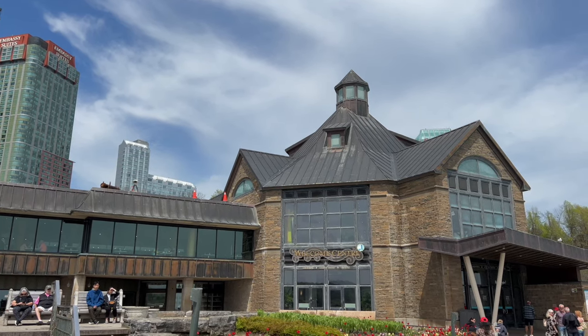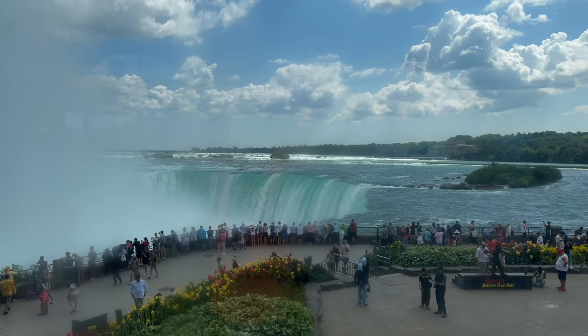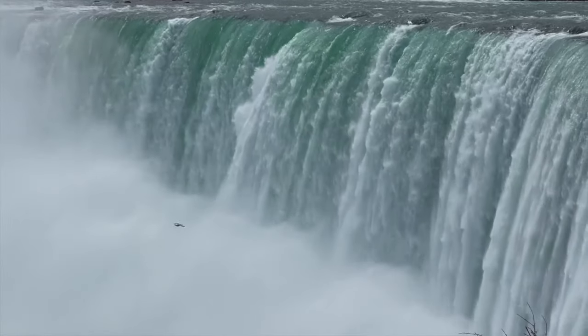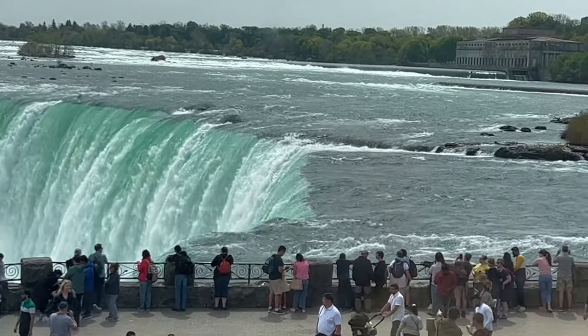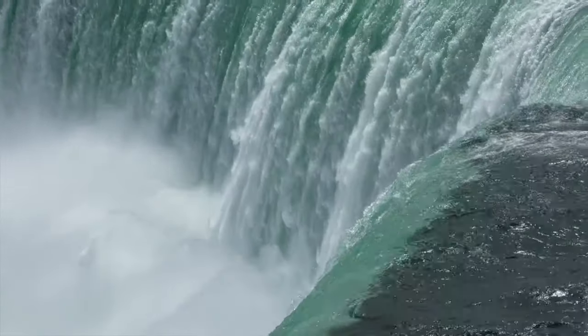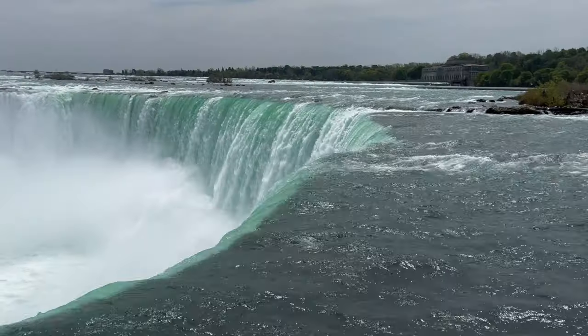Now, when you come up from the Journey Behind the Falls, you come out at the Table Rock Center. So what you're going to want to do is go and check out the Table Rock Viewpoint. This is by far the best view of Niagara Falls to get a sense of what it's like seeing that Niagara River cascade over the falls. You're standing right on the edge where it all comes up, and you get to see the flow. There's so much flow happening there. As a matter of fact, it is the world's highest flow rate, which is incredible to see. And you also get a good view of the Niagara Power Station from there.